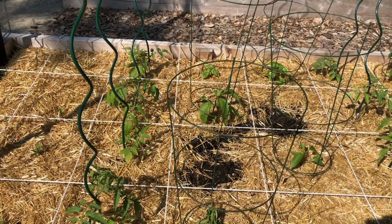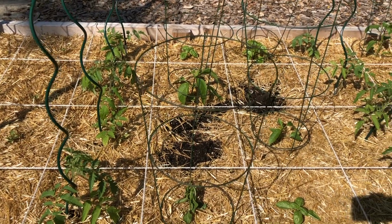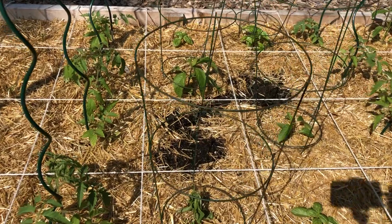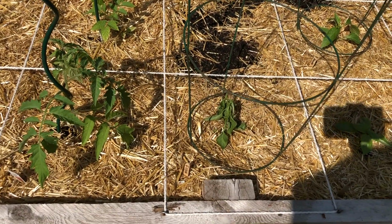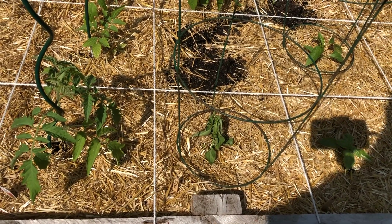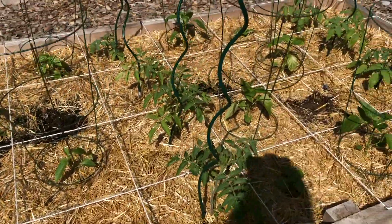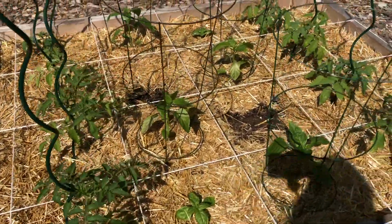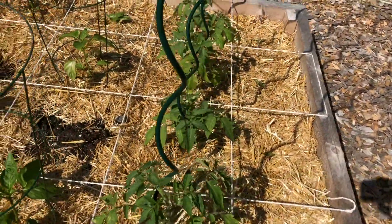We did have a frost the night before. So we did cover everything, but it looks like this pepper plant must not have been fully covered, and he must have got hit. So anyway, I may have to replant one there. So more peppers and basil and tomatoes.